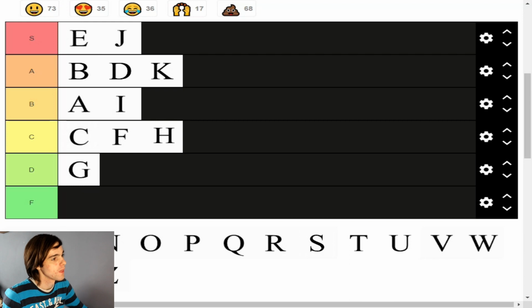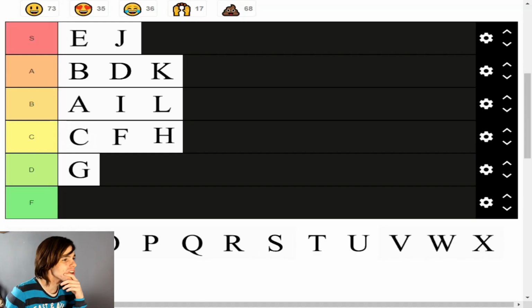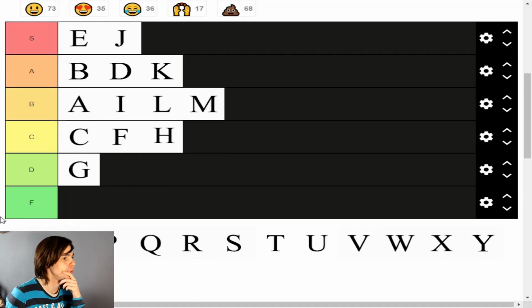The letter L. I'm going to put the letter L in B. M. Well, the letter M is the 13th letter in the alphabet, and 13 is a number between 12 and 14. I don't really know where I'm going with that, to be honest. I'm going to put M in B tier because the word moo begins with M and cows moo and cows make beef and I like beef, so that's my reasoning.